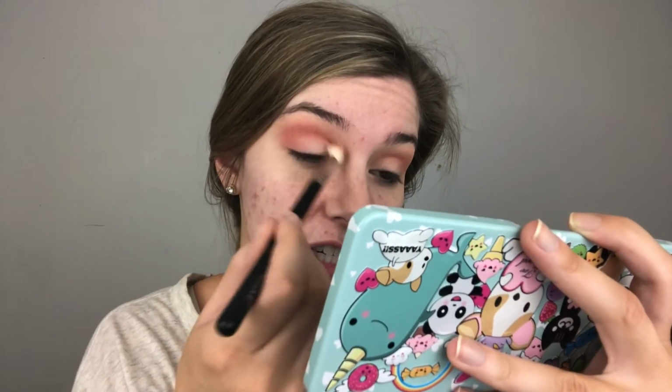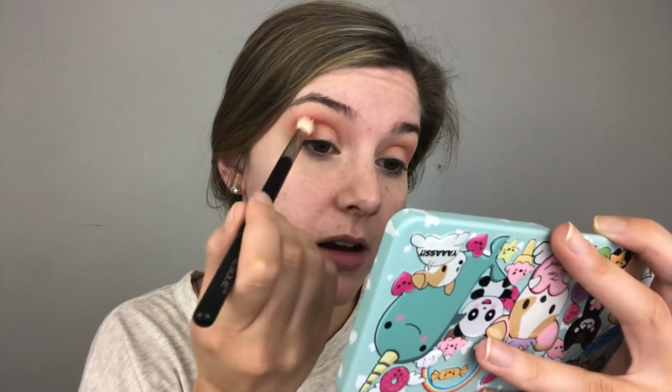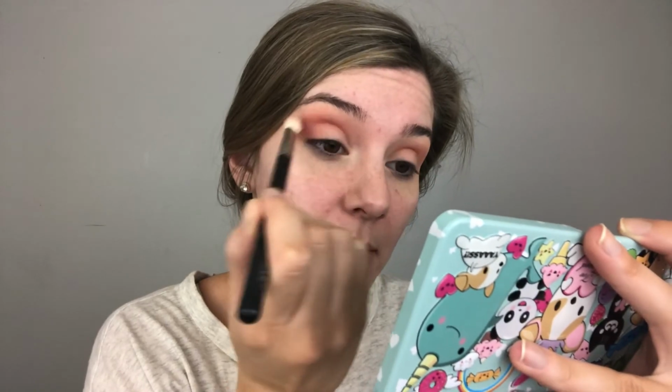I'm also gonna bring this shade into my corner a little bit now that I don't have as much on my brush. And try to blend everything together as I'm doing this. I'm actually going to pick some more of that Love is Love shade up on my brush and try to pack a little bit of that into my inner corner.